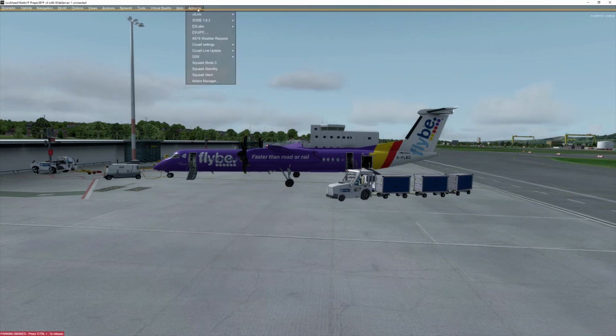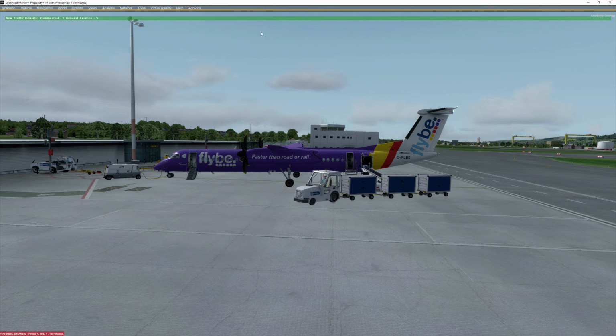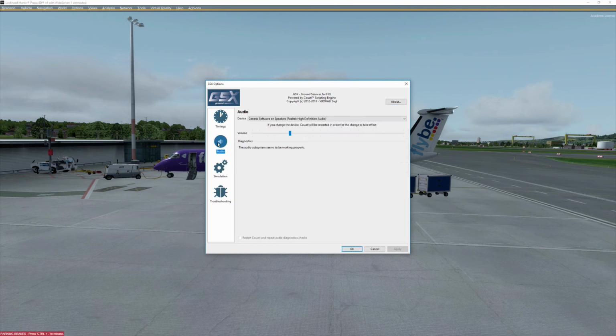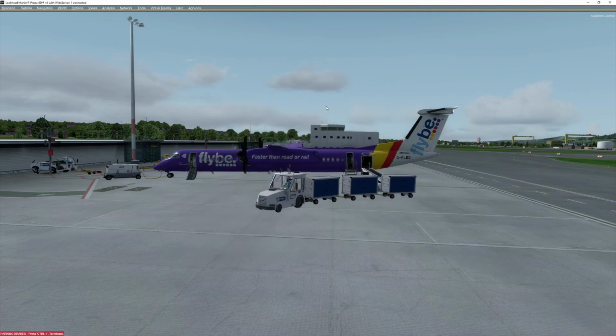Conflict in menus here actually. Ultimate Traffic. Okay, so GSX settings, simulation. Get that working, but I thought there might have been people coming off.